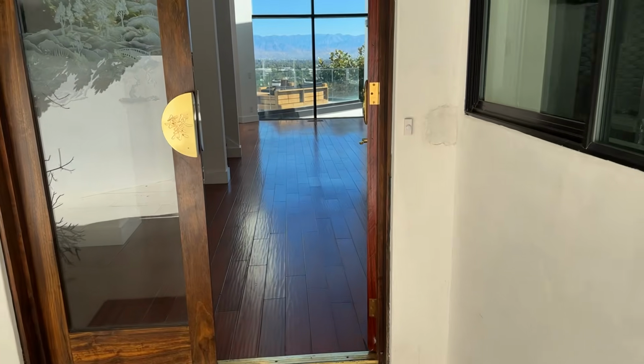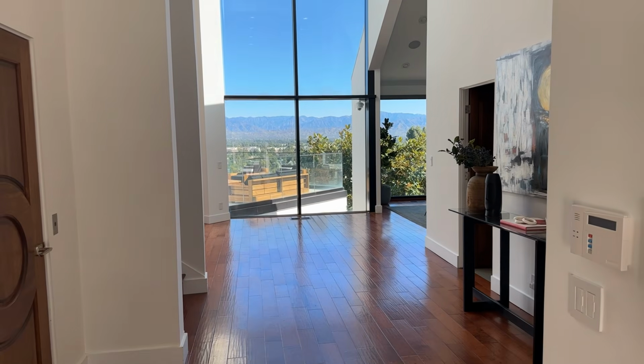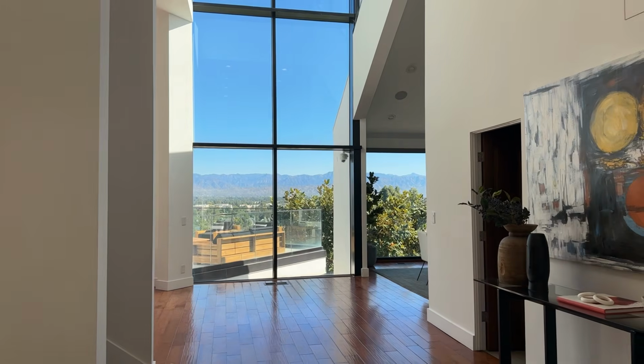You walk in the front door and you immediately see, I don't know how, a 30-foot high wall of glass just capturing the view of the Santa Susana Mountains.